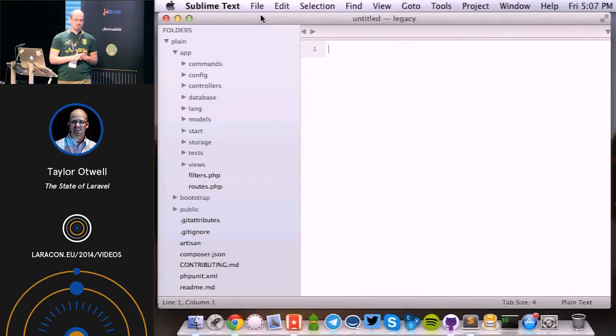One of the most common questions I hear all the time is, where do I put X or where do I put Y in my Laravel app? It's not a very robust folder structure. Even a non-trivial app of any kind is going to quickly outgrow this folder structure. So, where do we go from here?